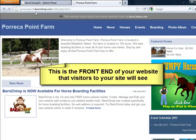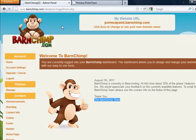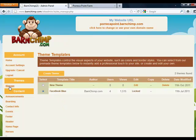Let's get started and see how simple it is to manage your own website. Click the Admin Panel tab to go back to the administration page or back end of your website. On the left side are the links which control the content, layout, function, and features of the front end of your website. Under Themes, click Manage.